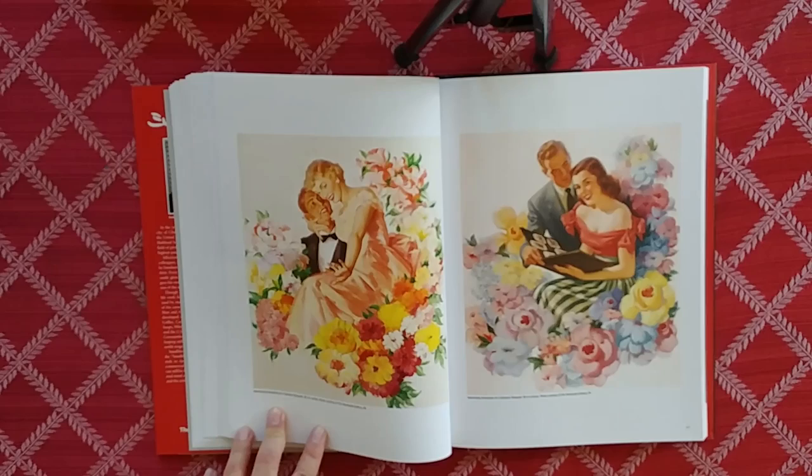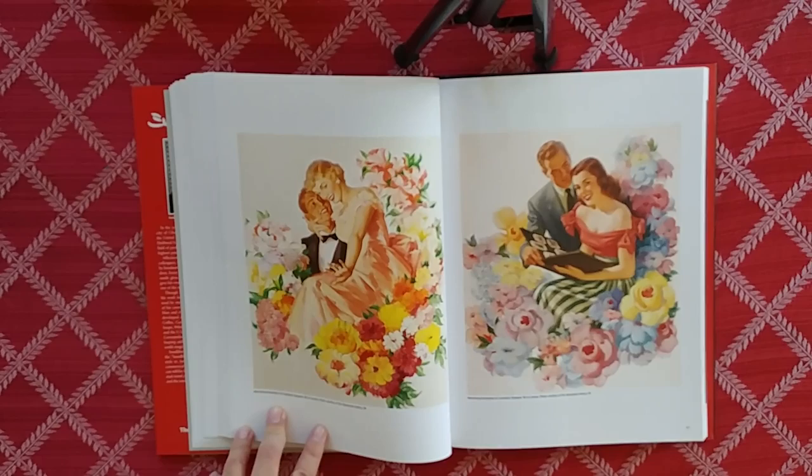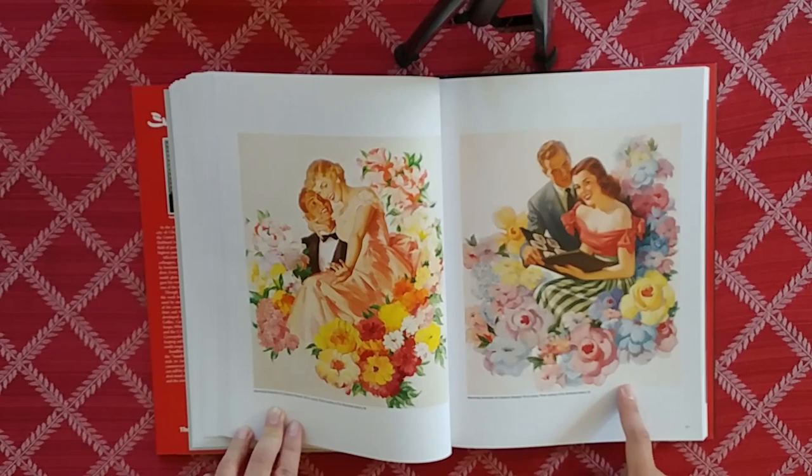Man, look at that. Look at these flowers, man. And she's just got a new ring, dude. They just got married or some shit, or he just proposed. Oh me, oh my, dude. Look at this, they're in a happy marriage, looking through their family album right here, all the memories that have been captured. Different time, man. Different time, dude.